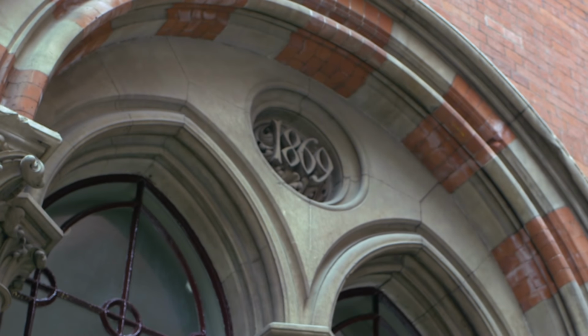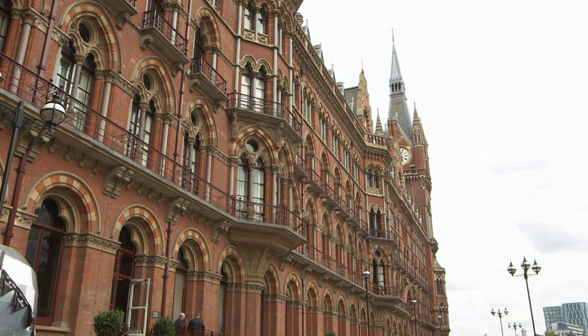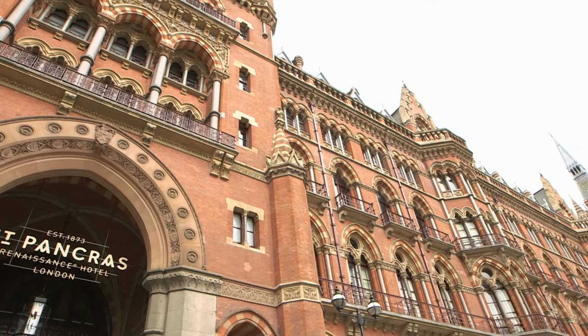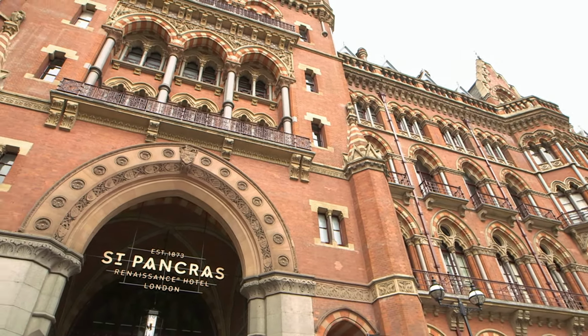Anders, first of all, thank you for inviting me to this splendid hotel. I mean, it's just breathtaking. What can you tell me about the history of the Renaissance St Pancras Hotel? Originally, it dates back to the 1860s. It was commissioned and built on behalf of the Midland Railway Company by a renowned architect at the time, Sir George Gilbert Scott. But the actual grand opening was on the 11th of May 1873, opened by Queen Victoria.